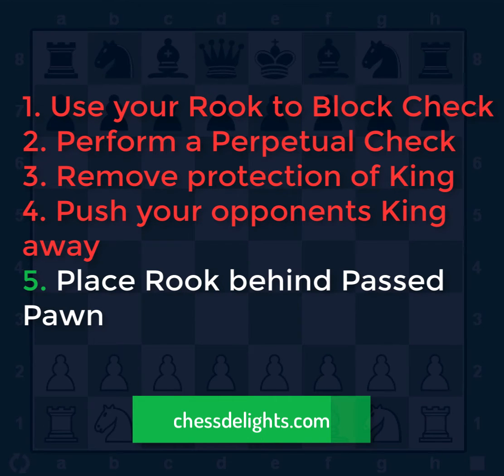So that is the fourth strategy, which is to push your opponent's king away. So you have seen in the example, once you have established your pawn ready for promotion, you first need to keep your opponent's king away from your promoting pawn. You need to have at least 3 or 4 square distance between your king and your opponent's king. That is why you need to strategically use your king and rook to push your opponent's king away.